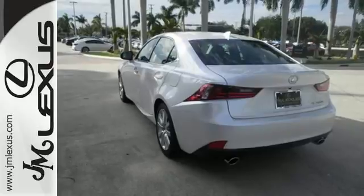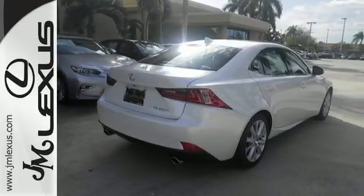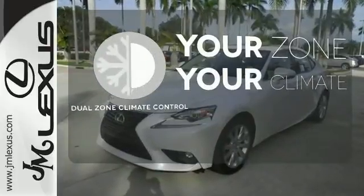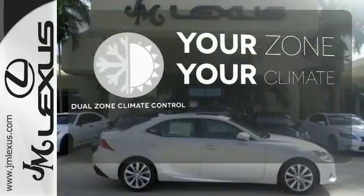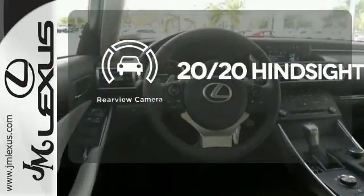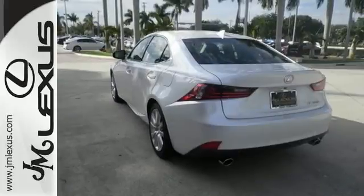This frisky Lexus adds attractive LED headlamps and the illuminated entry system for even more intrigue. It's too hot. It's too cold. Not anymore with dual zone climate control. See objects previously out of sight with a rear view camera. A deliberate move in the sporty direction.